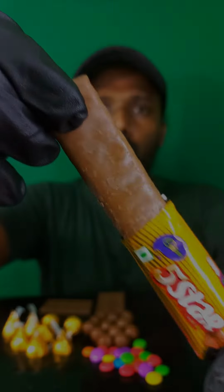Now guys, let's open this celebration pack. Wow, see guys, we have a 5-star, 2 dairy milk and 2 Cadbury gems. Wow. So guys, let's cut this. Cut it. Let's cut this one. See guys, the chocolate bar. Wow. See.